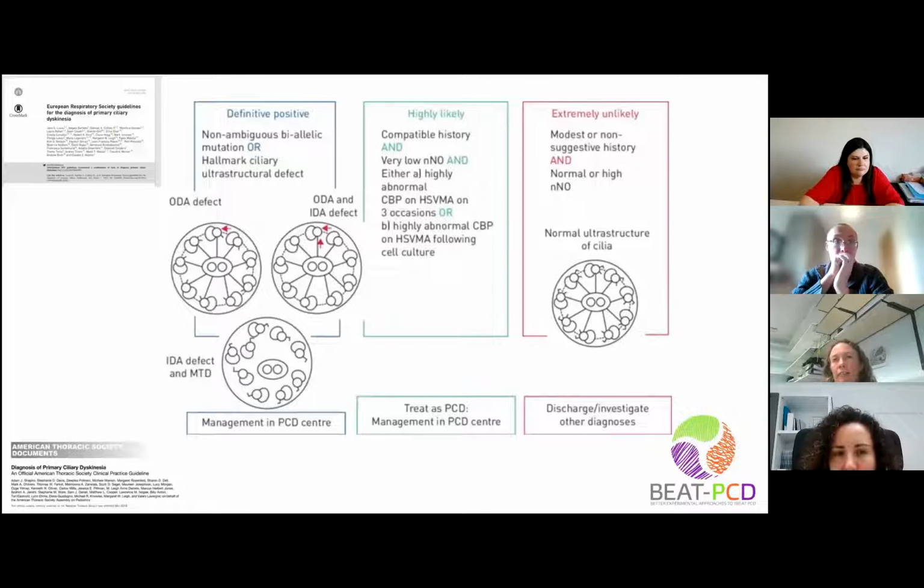And then following the European Respiratory Society guidelines, and I've just highlighted in the bottom of the slide that there's also an American guideline, but since we're a European meeting, I'm going to talk about the European ones. You can then confirm a diagnosis with a positive electron microscopy result or a genetic result.